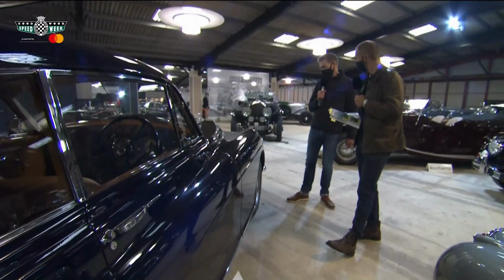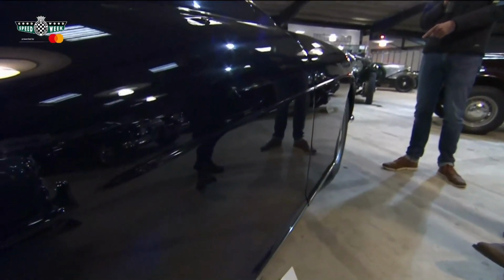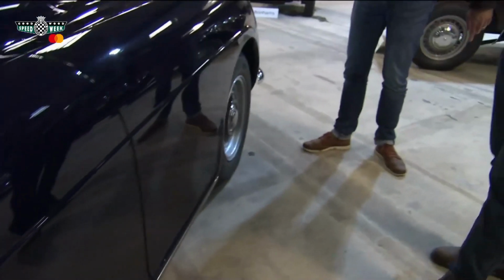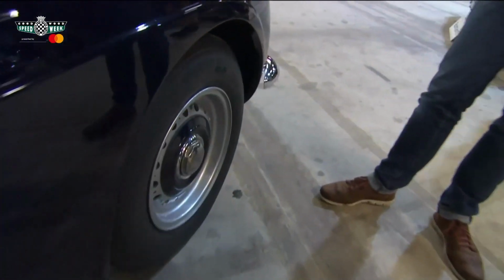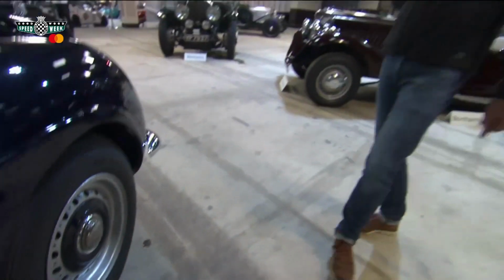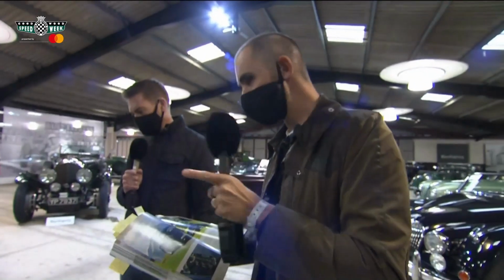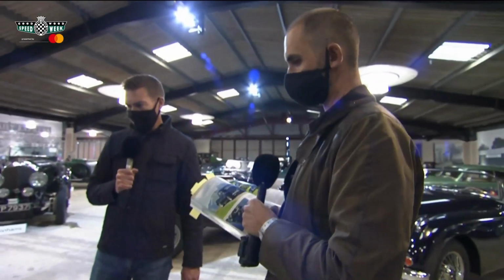It's beautiful. They've buffed out the stone chips quite nicely, haven't they? What I like about this actually is that it's rocking a really good pair of Steelies. Some very classy steel wheels. Have you got a reserve on this or a guide? 800,000 to $1 million. Oh my goodness. This is an expensive car. Crikey. You don't see the fastbacks very often. No. The R-Type, so it's a nice thing.